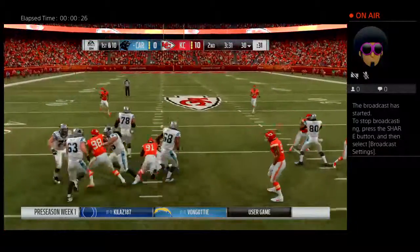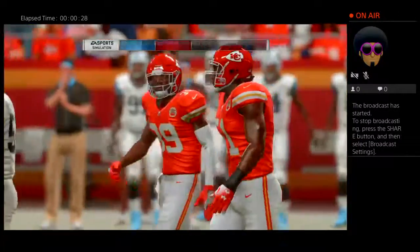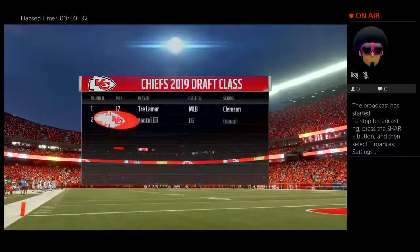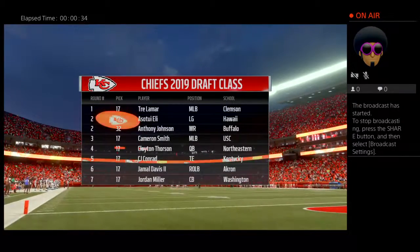First carry for the former Tar Heel Elijah Hood. And he'll get this up only to about the 33. 3 yards on the pickup there, and it'll be second down.